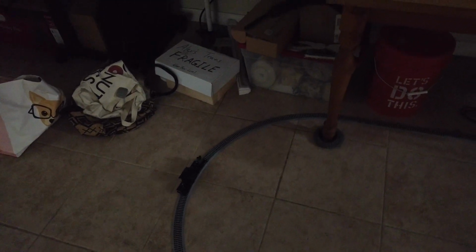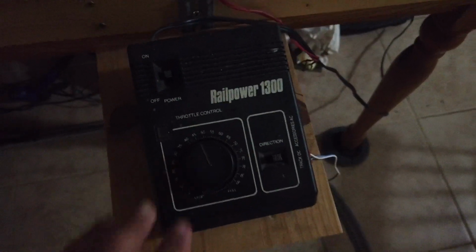Hopefully in the future I'll be able to show you better views of this locomotive, but it's running smoothly. Right now I have it at speed 45, which doesn't really mean anything, but nevertheless, I'm very happy with it.